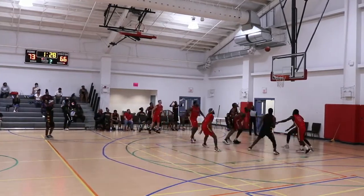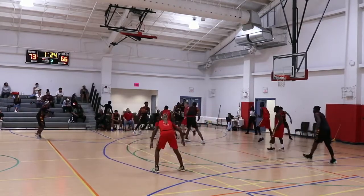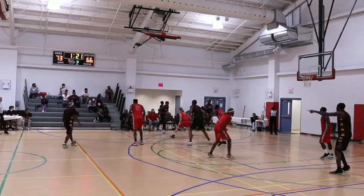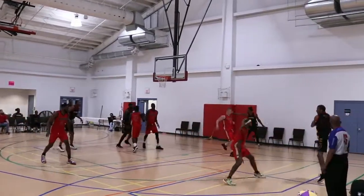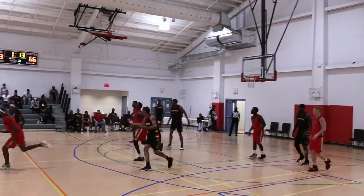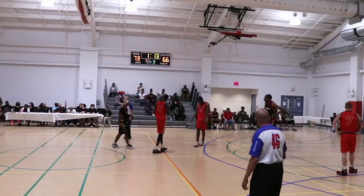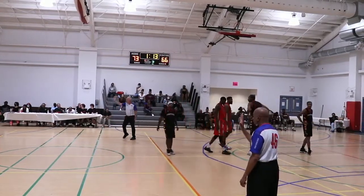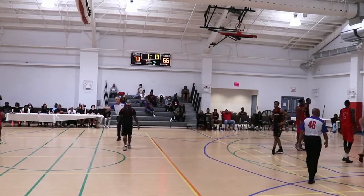Now into the corner for Antoine. It's no good. The rebound punched out and kept alive. McAllister. Now to Antoine. Sorry, it was the other way around. Antoine to McAllister. It'll be kicked out to Antoine on the wing. Antoine has the ball stripped away, but they're going to call a foul on Ken Lewis as he was streaking down the court looking for a breakaway.